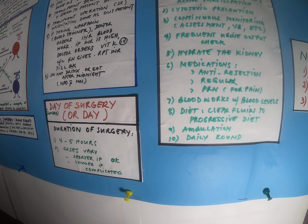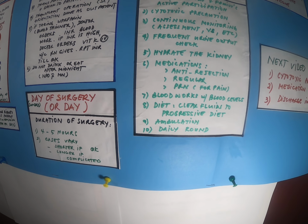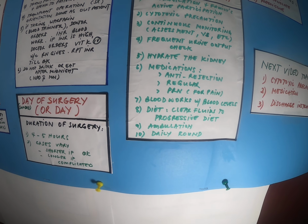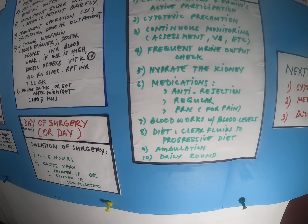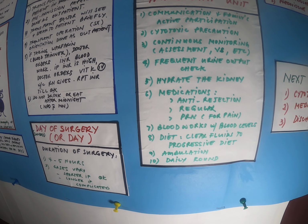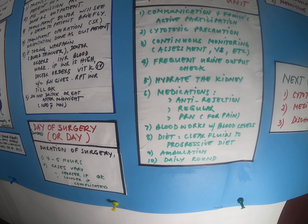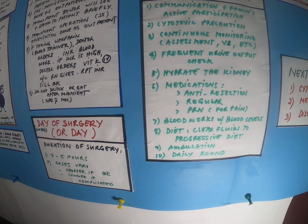Daily rounds require the presence of the family members so that they will be given an update on the patient and if there are concerns. That's why I'm saying that we need active participation in the care of the patient. We are not going to rely on the staff. We take our part. This is all our collaborative effort: the family, the staff, and the other disciplines. We need that for the early recovery of the patient.